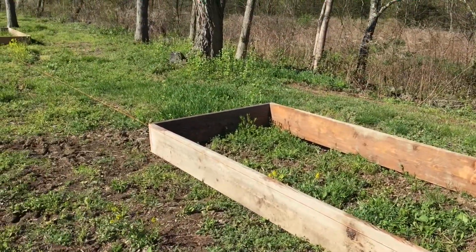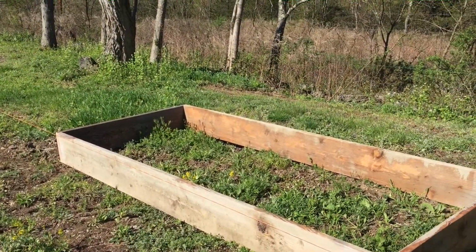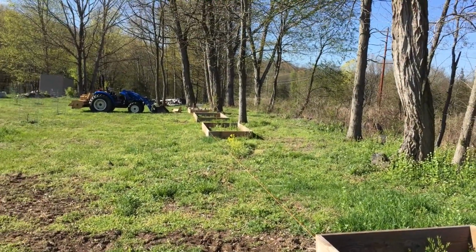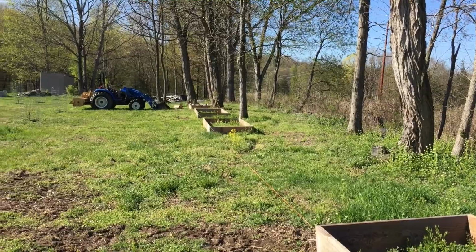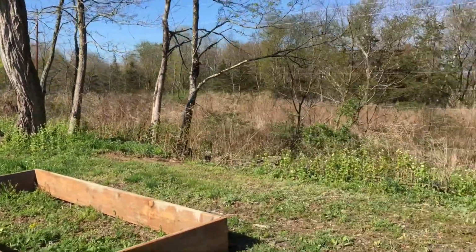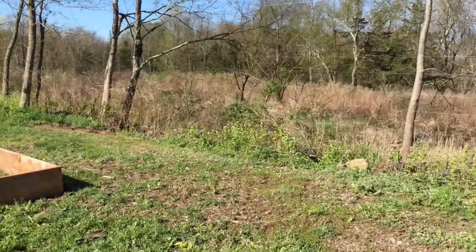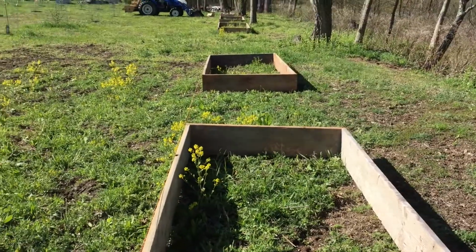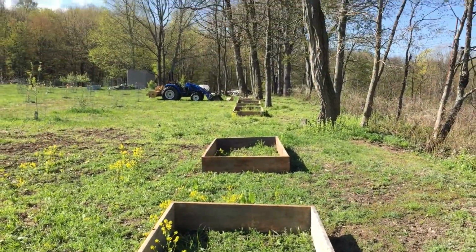So I figure I'll get a year or two out of this for a test pilot for some berry beds, just to make sure the locations are good, and to make sure that the soil I'm putting in the beds is suitable. So I pretty much built the beds. It took me a couple of hours to put them together. Rough and ready construction, nothing fancy.